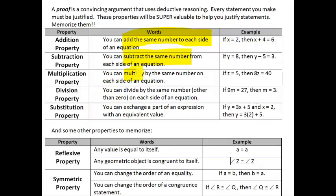You can multiply both sides of an equation by the same number. If z is 5 and I decide I want to multiply all that by 8, then I have to multiply 8 on this side with the z. That gives me 8z. And I have to multiply it on the 5 side. 8 times 5 gives me the 40. But it just has to happen to both sides.